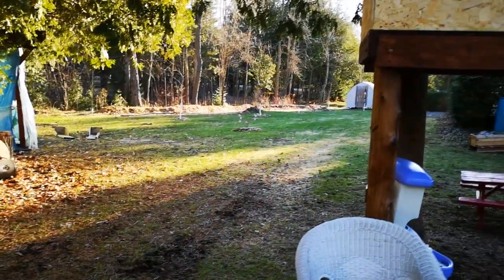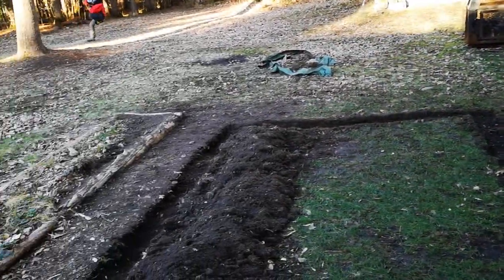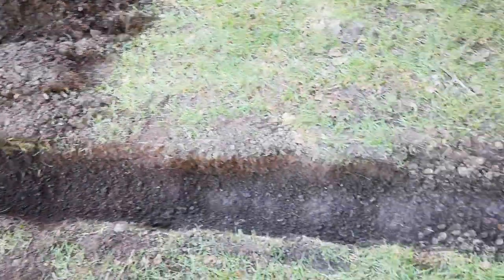This used to be part of the driveway that went all the way around the house. So we're just going to leave it here on this side. It's about 2 or 3 inches deep on that side. And it goes to almost a foot on the other side. But the less gravel I have to buy, the better, since there's already some there anyway.